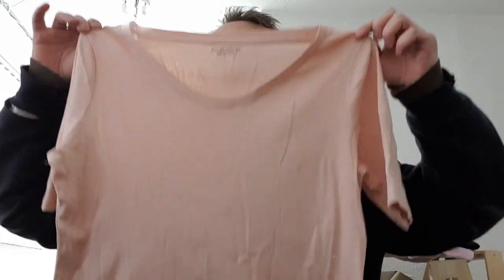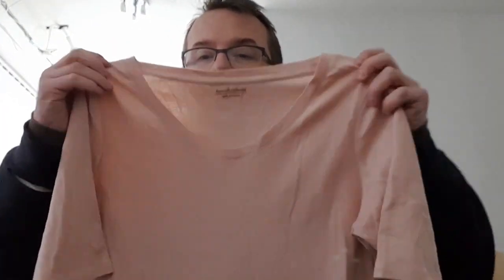Just a simple t-shirt. I think again it's the same as this gray one. Yes, it is Marks and Spencer 18. The color is pink cloud or dusted pink, as we call it. I may bundle it up with the other one and stick them out for a tenner. I think that's what I'm gonna do.